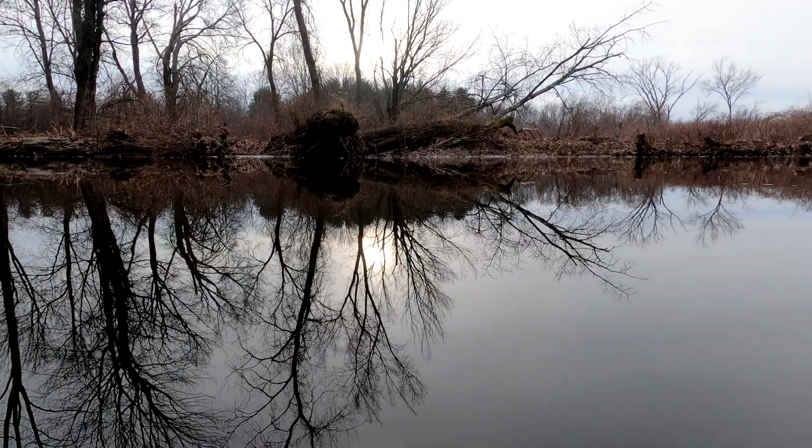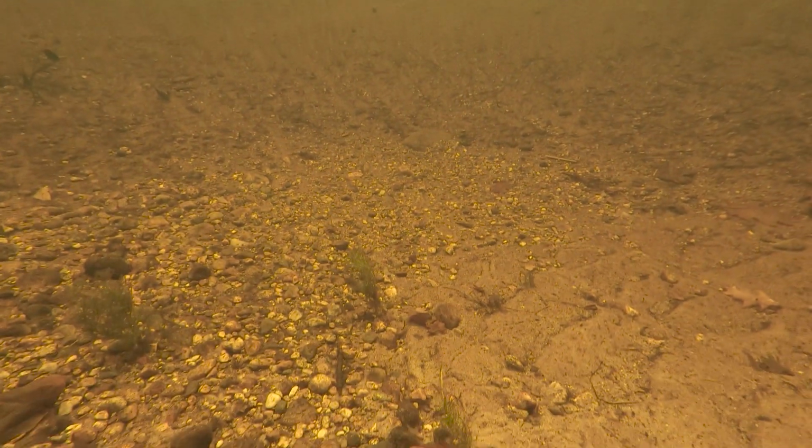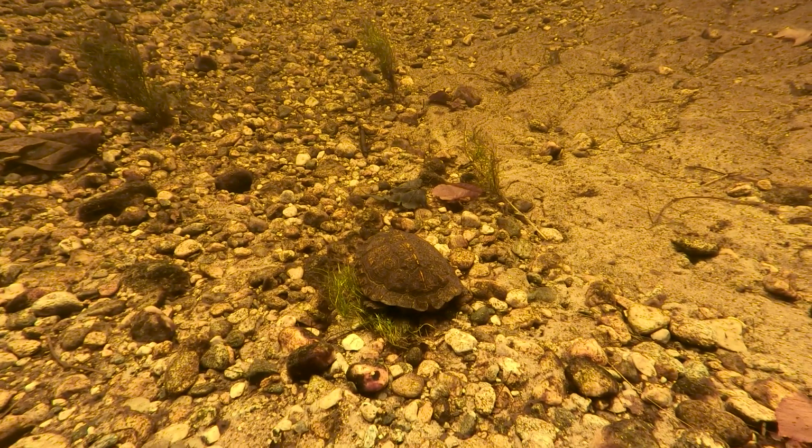Happy New Year, everyone. I just wanted to share this quick video of a total of 5 hibernating Massachusetts wood turtles observed on New Year's Day. This particular specimen was quite exposed, right on the river bottom.